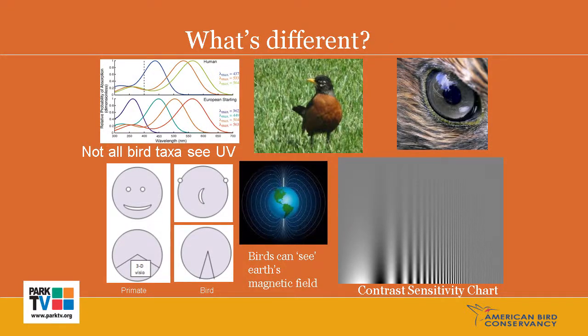Birds can perceive the magnetic field. They probably have two different senses that allow them to navigate in the dark by seeing the magnetic field. And I've got a big bibliography on this if anybody really wants to know about the nuts and bolts, but they actually start getting into quantum entanglement, which is interesting but a little scary.